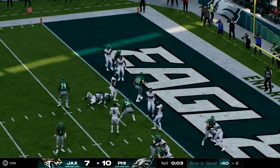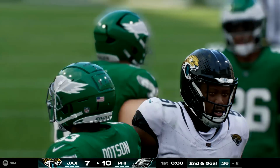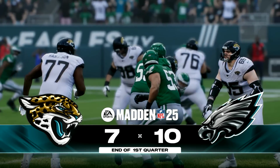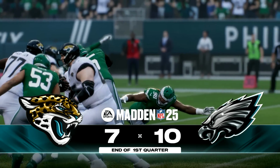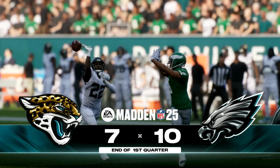Here's Barkley, and he's taken down on what should be the final play of this first quarter. A touchdown apiece here in the first quarter of play. 10-7 is the score. And we're back in Philly in a moment.